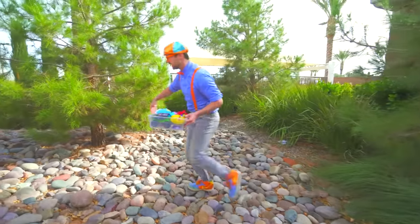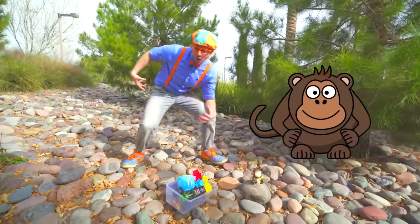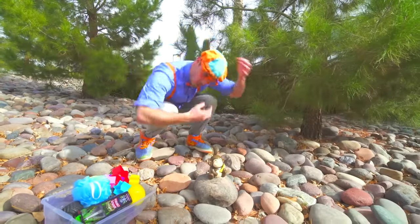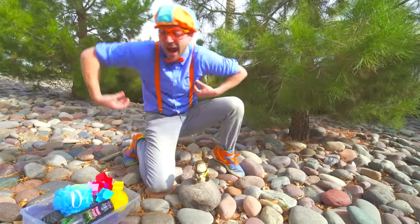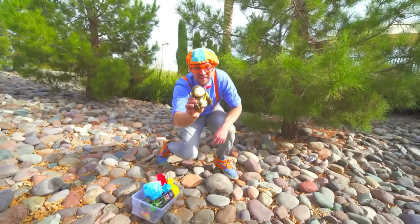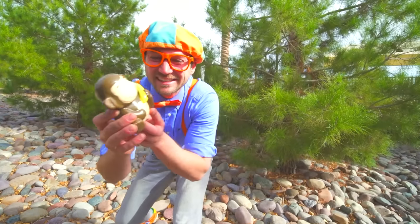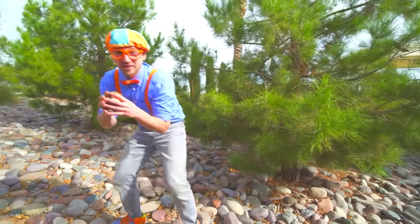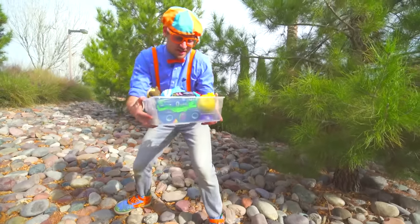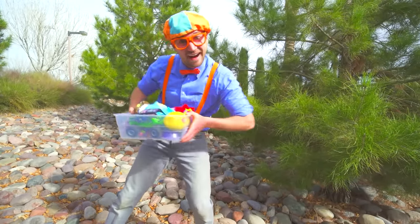Whoa, look at this over here! Do you see the monkey? Yeah, it's a monkey. Look. He's so cute. I wonder if he'll sink or float. All right, let's go see if all of these items sink or float. Let's go.